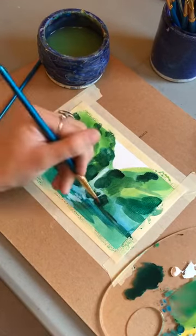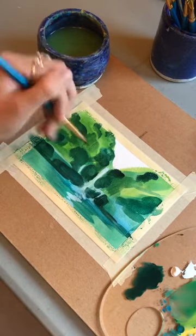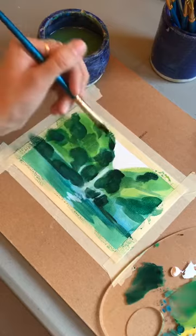You can see it's getting a little wet and the colors are starting to bleed together. It's when I need to start taking a break. But since we're on live, I thought I'd just go for it, not take the time to wait completely.